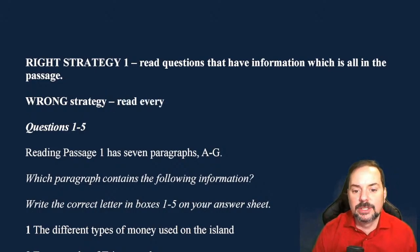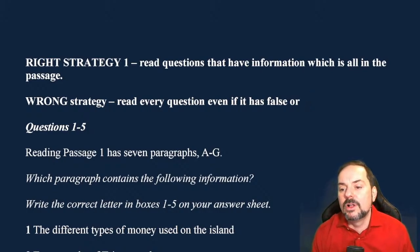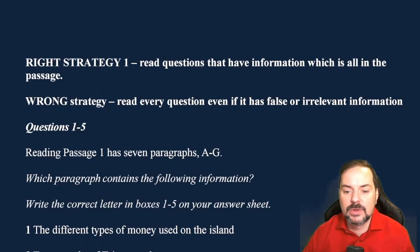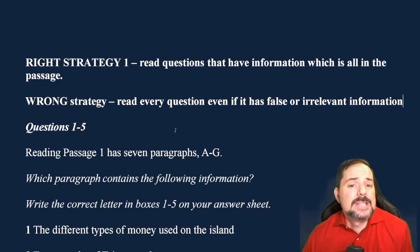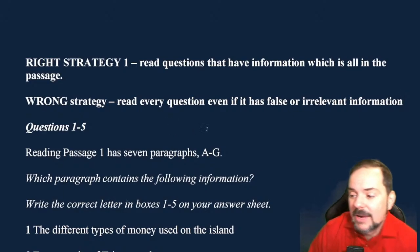The wrong strategy is read all questions. Read every question, even if it has false or irrelevant information. Irrelevant means like it's not in the passage. You're not going to find it in the passage. You shouldn't do that. So for example, don't read all the multiple choice answers. Don't read true, false, not given questions. Don't read every choice of matching endings if it's not in the paragraph.